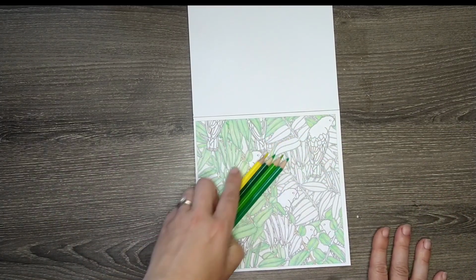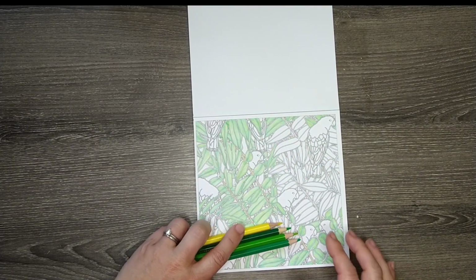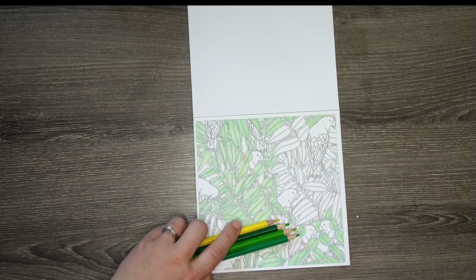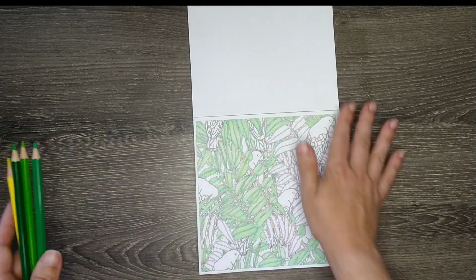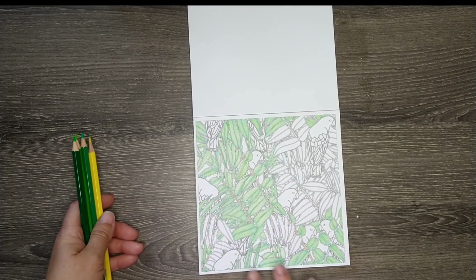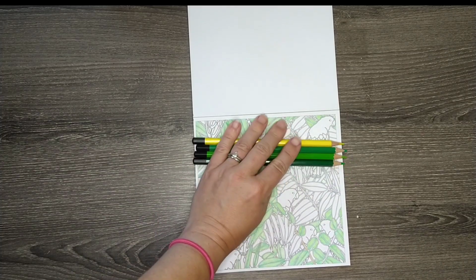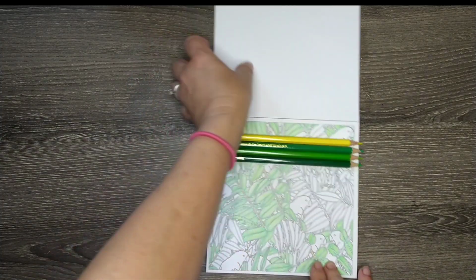And I decided to work on this with watercolor pencils. I want to film the whole page being completed, so I've been working on it in steps and filming as I go, and hopefully you will see that soon in July.